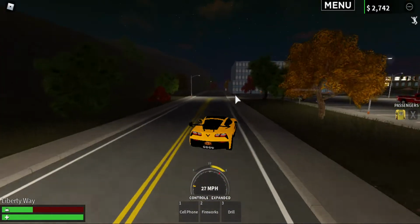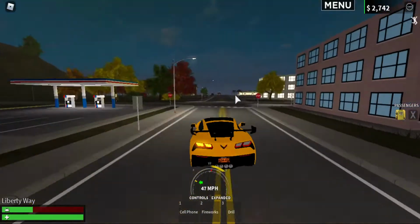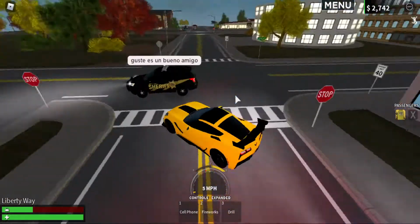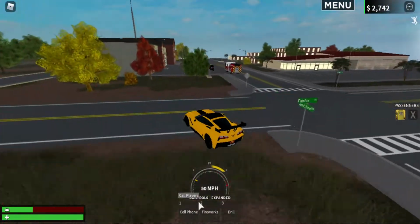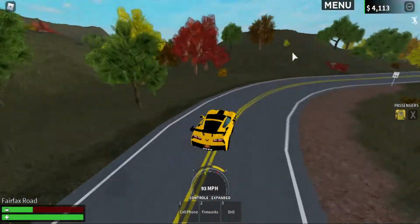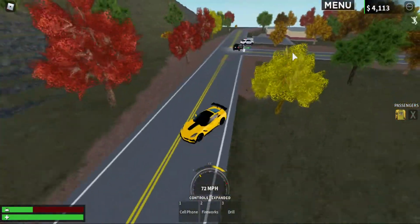What's the blinkers? X? Why can't I turn on the... Oh, these blinkers are actually really nice. I don't think there's hazard lights on this car. I literally don't think there's hazard lights on this car. Where are the hazard lights? Oh, they're G now. I guess the hazard lights are different in every car, because my last car, they were X. Hazard lights on this car, they're G.